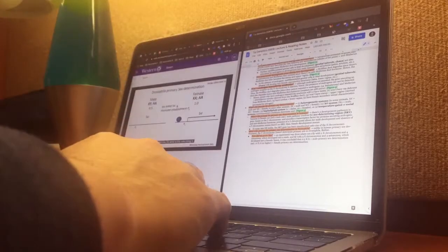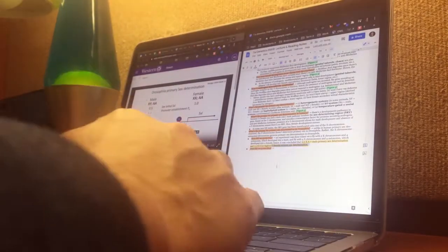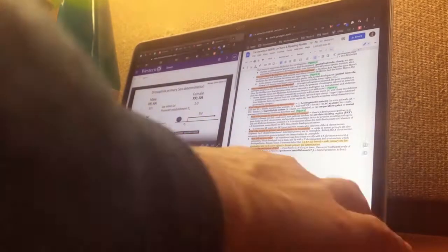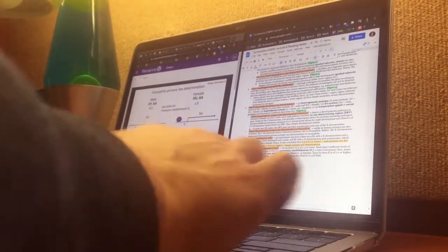So here I'm just catching up on some genetics work. We usually get about one lecture that's about 3 hours long each week, and they're asynchronous, which means we can just do them at our own pace, which is really good because you can rewatch the lectures, and it's really useful to not miss anything.